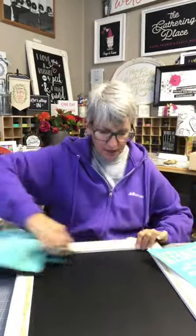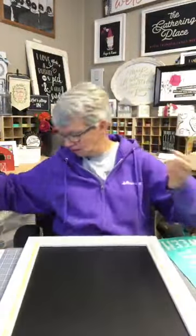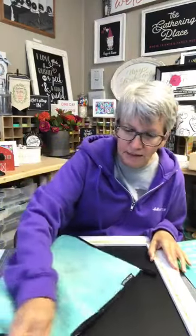Gotta check where my hangers are, because I do have a little bit of a tendency to chuck upside down, and that's always a bad thing. I need to dust this guy off because I've had him for a while. So I was thinking we'd stick with black, white, and gold, because my frame has the gold gilding on it.